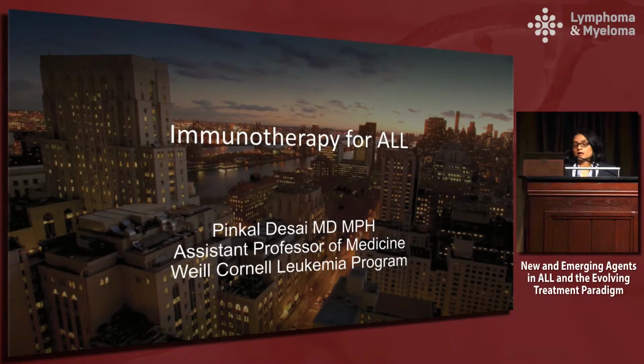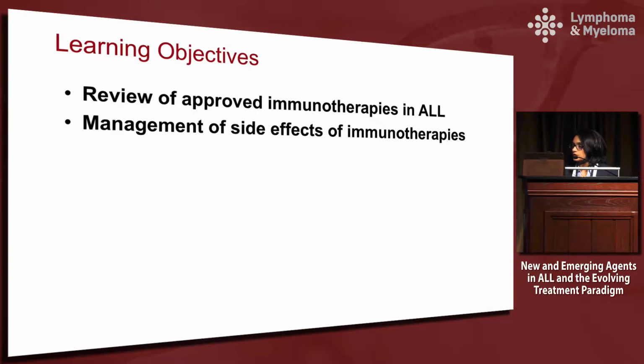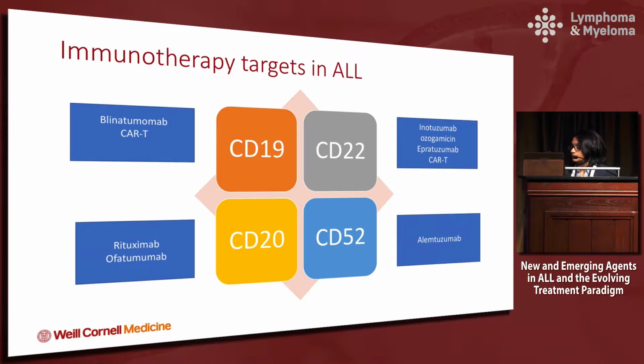So the next talk is an interesting talk because we have several new approvals in the space of immunotherapy for ALL. The goal of this talk is to review all the approved immunotherapies in ALL and to understand the side effect profile and management of these immunotherapies, because they are bringing a whole set of toxicities that have not been seen so far with treatment of ALL.